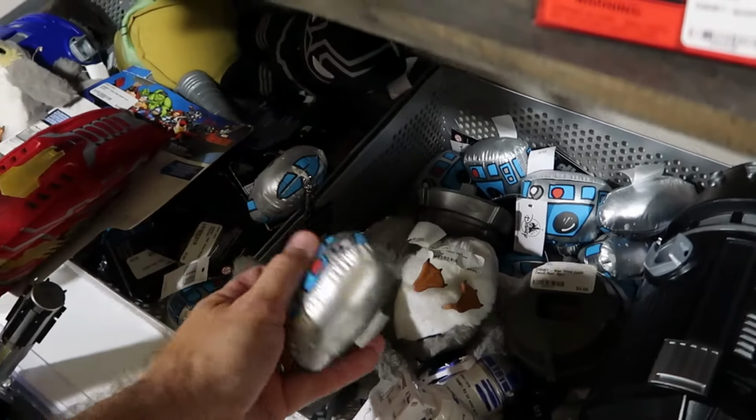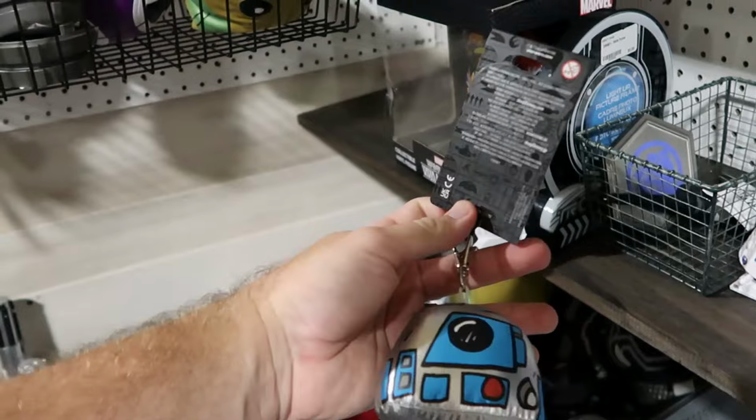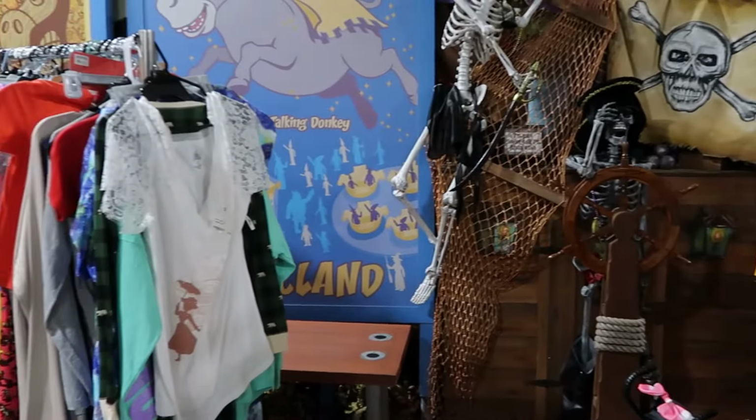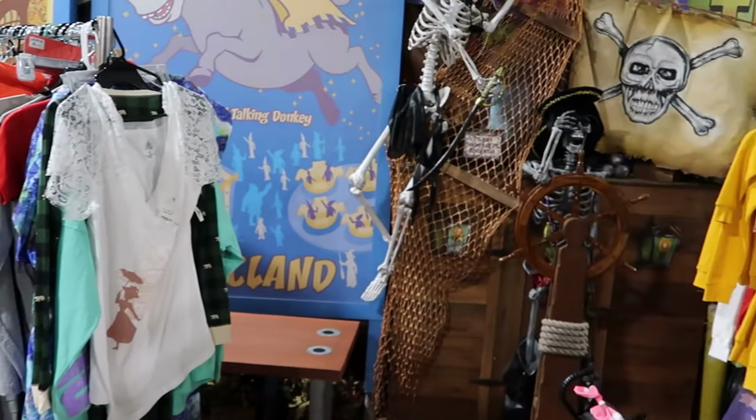And then over here is another keychain. This was sold over at the Disney Character Warehouse, the R2-D2. But over in the back section, they do have a couple different racks with assorted Disney clothing items. So I do want to dive right in and check out some of the different offerings that they have.